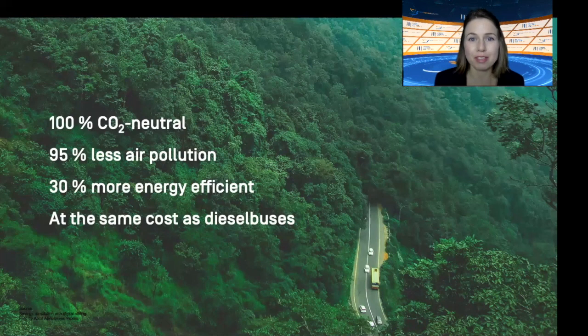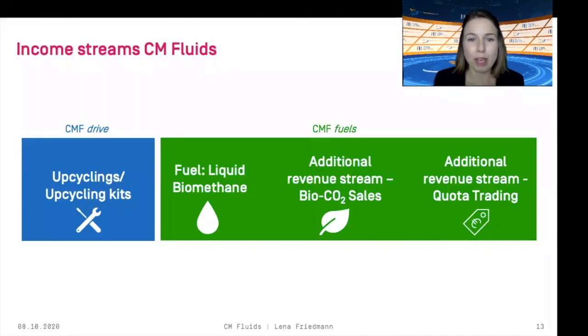So, sounds great, right? How can we reach all that? We have four different income streams. We have the one-time revenues from the sales of upcyclings, and then we have the fuels part of the business, where we sell the fuel, the biomethane. And we have two additional revenue streams where we sell bio-CO2, for example, to Coca-Cola, and we trade with biofuel quotas, for example, with Shell.